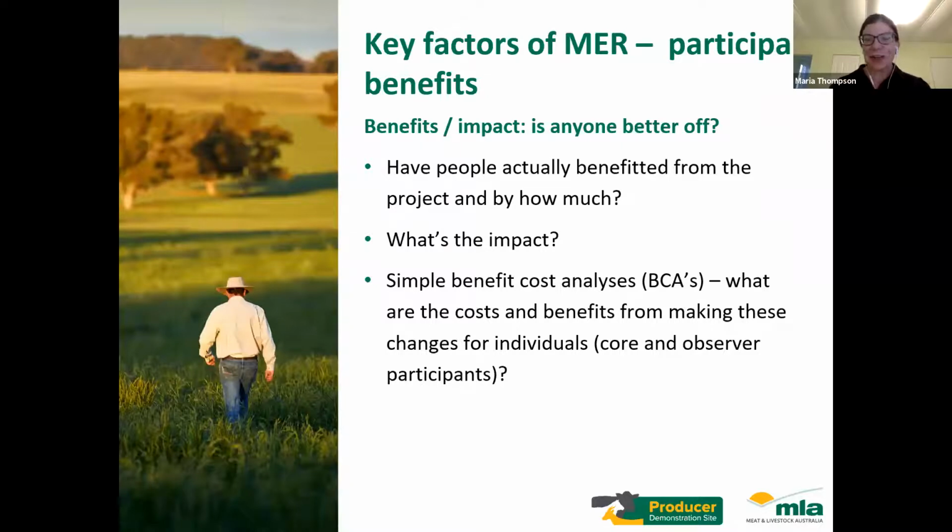So the next component looked at in the MER is the benefits or the impact. So is anyone better off? Have people actually benefited from the project, and by how much? What's the impact? And we will also look at a simple cost benefit analysis. So what are the costs and the benefits from making those changes for individuals, both the core participants and the producers? So that's very much the participant benefits. And if we can move to the next slide.